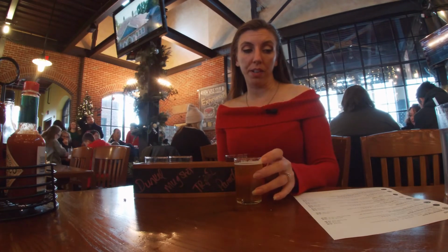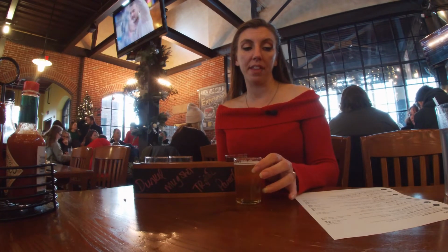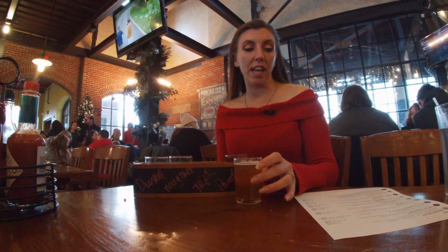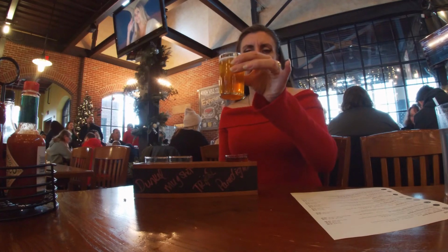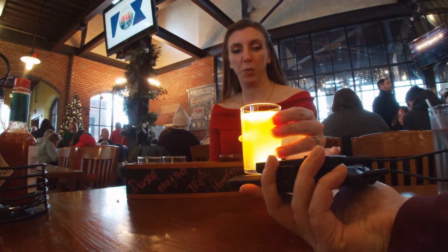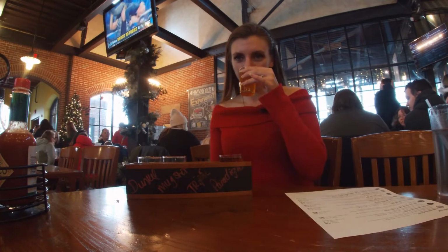High gravity, bright golden color with a dense and creamy head. The aroma and flavor is complex, slightly spicy with fruity esters, and a sweet finish. It's only a little hazy. It's pretty clear, actually. Ooh, that is pretty.